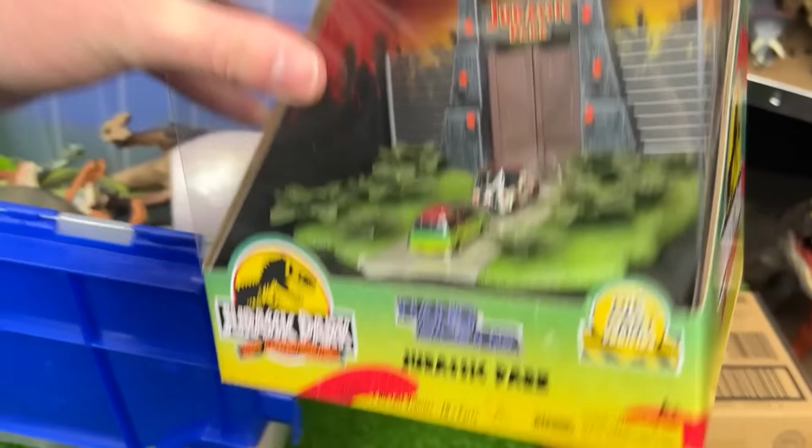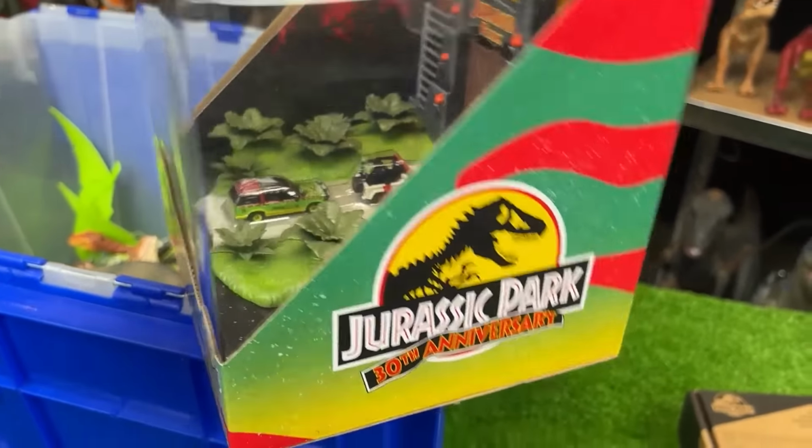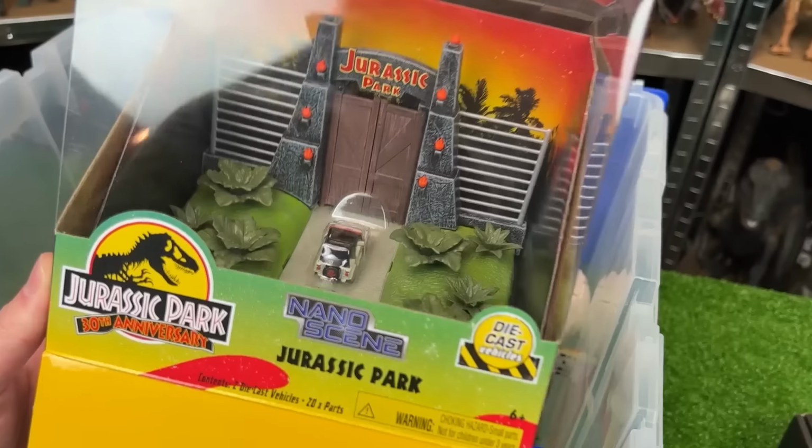Why don't we go ahead and grab another one of the new collector's items. This is the Jurassic Park 30th Anniversary Nano Scene. Let's go ahead and open it up.